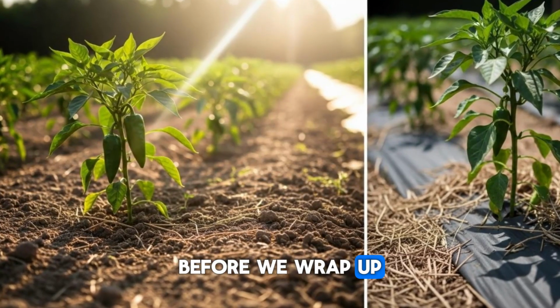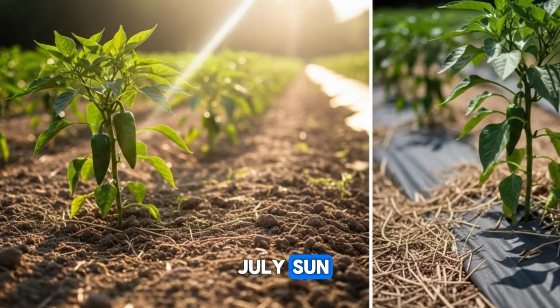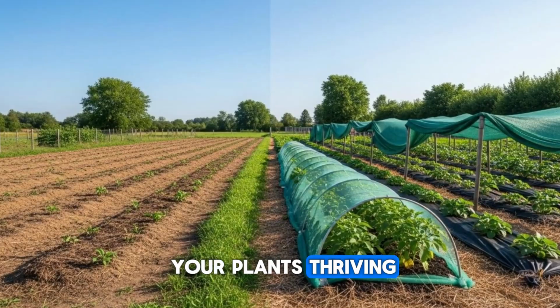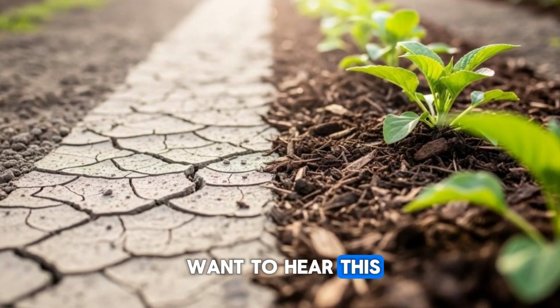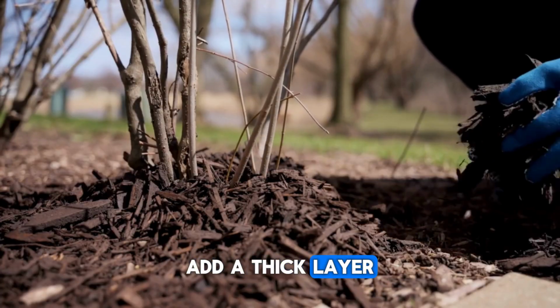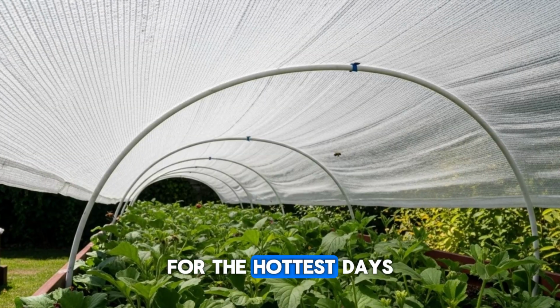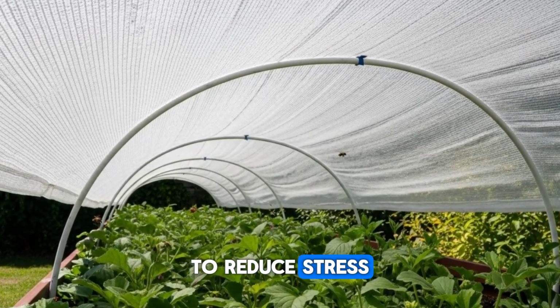Before we wrap up, here is a tip that can make all the difference, especially in the brutal July sun. Most gardeners miss this, but it can keep your plants thriving when others are wilting. You are going to want to hear this. To beat the heat, add a thick layer of mulch around your plants to hold in moisture and block weeds. For the hottest days, consider a bit of shade cloth in the afternoon to reduce stress.